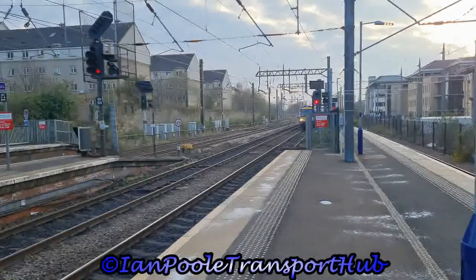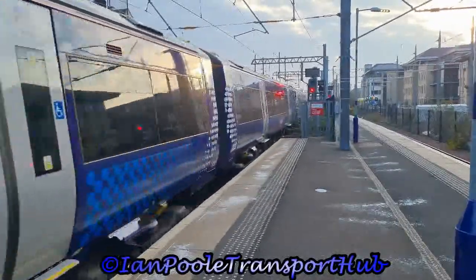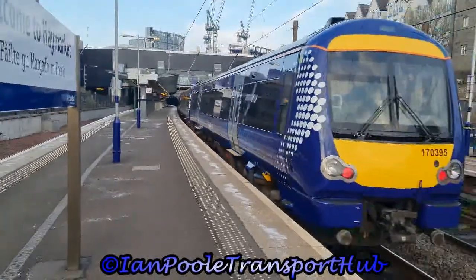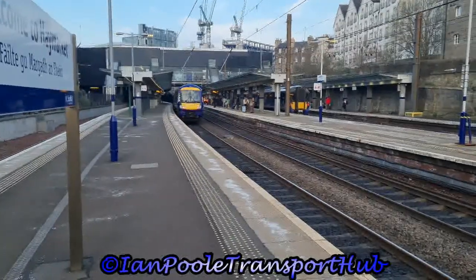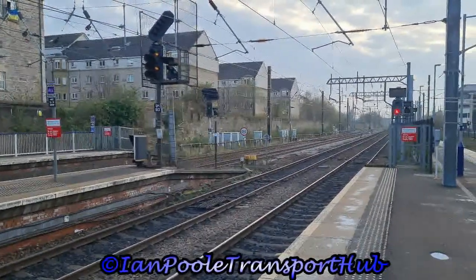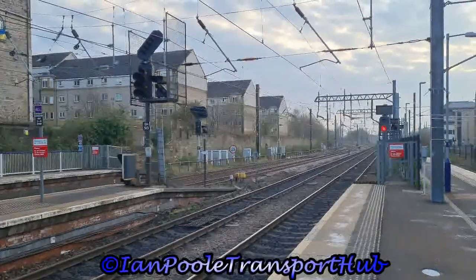Next in to arrive is 173.95, working the 1845 Scotrail service from Glenrothes with Thornton to Edinburgh Waverley. Next for departure is 334035 and 334015, with the 1843 Scotrail service from Edinburgh Waverley to Helensburgh Central.